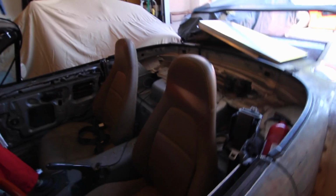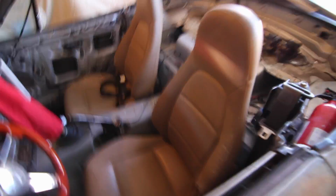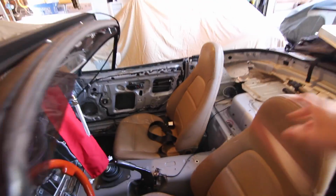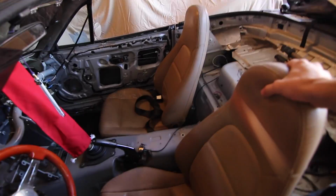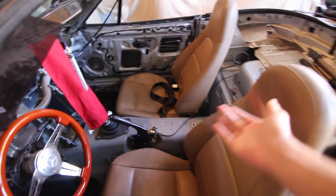I picked these up not too long ago from a guy a bit up north, and they're in okay shape. I want to get them reupholstered, but not in this color. I want to get them either black or like navy blue or something. Not really too sure yet. It really depends on what I do with the rest of the car. But I might not even end up using these seats. I just got these for such a good deal.